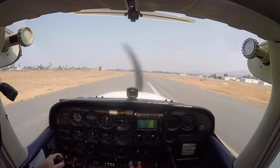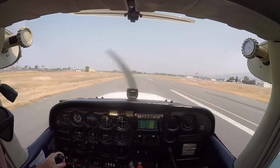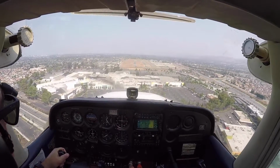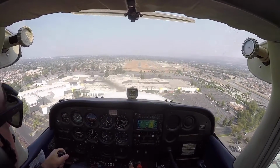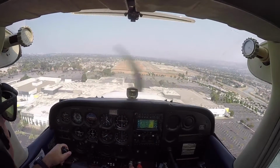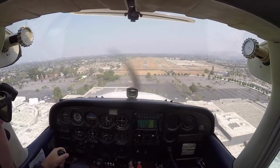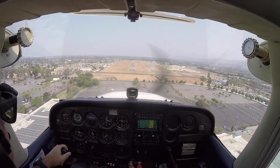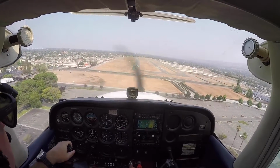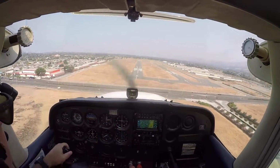1 Delta Charlie, runway 31 right, clear for the option. 1 Delta Charlie, 31 right, clear for the option. 213 Alpha November, clear for the option, number 2 following Cessna, 31 left. Cessna 590 Echo, contact NorCal Departure 120.1. Over to NorCal, 590 Echo.